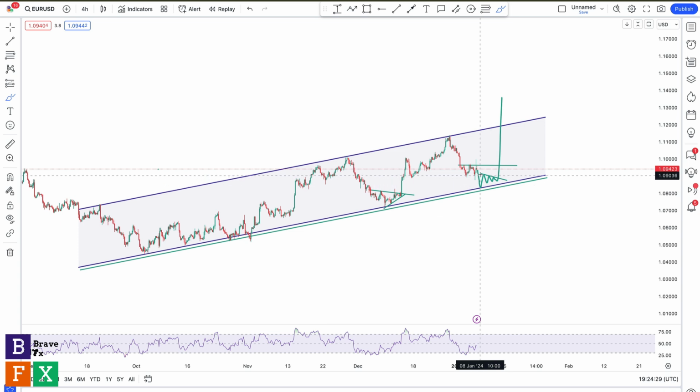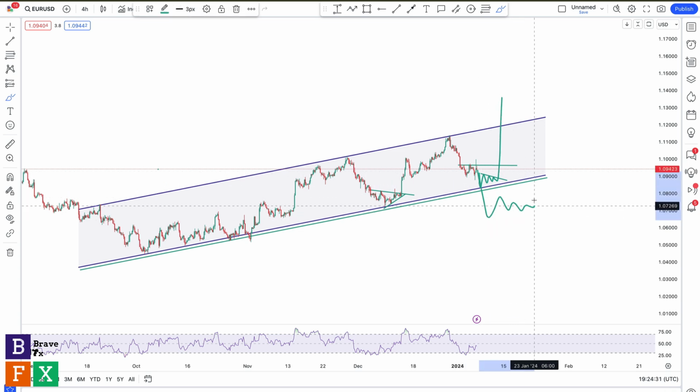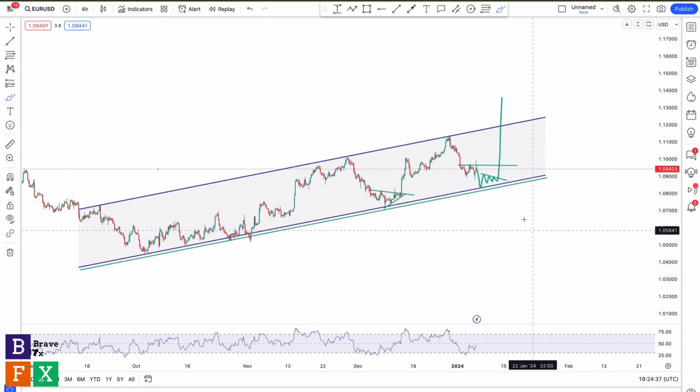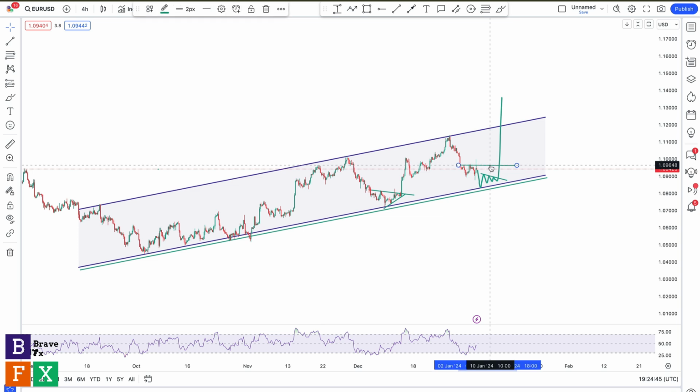Or I'm going to wait for price to break out, consolidate, continuation. So this is my confirmation to go short. Other than this, I'm going to wait for a bullish case scenario, which is what I have highlighted within this channel. So mind you, when I draw my chart on a 4 hours time frame, it's just an illustration of what I'll be watching out for.